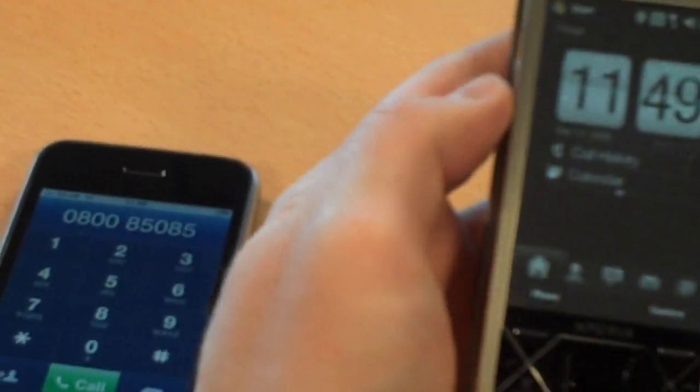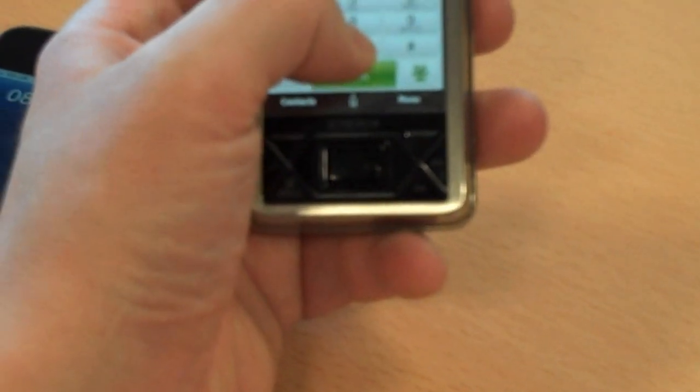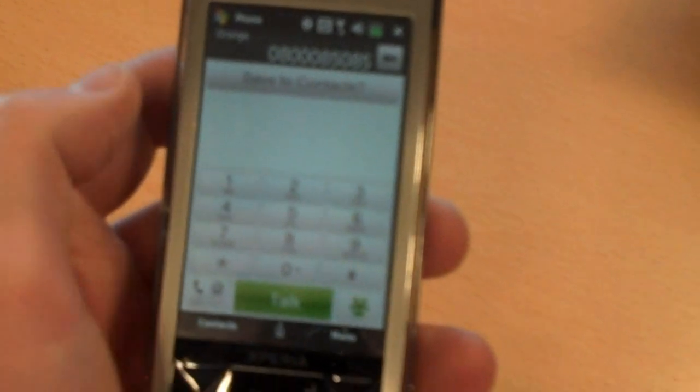Now let's see how to do that on a HTC Touch Flow, just to compare. So if I press a number in, I have to hide my numbers here. Let's just do that off the screen. So 085. Not quite as responsive on the Windows mobile phone there.